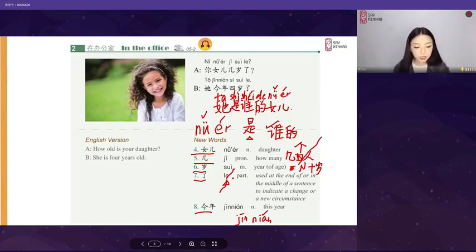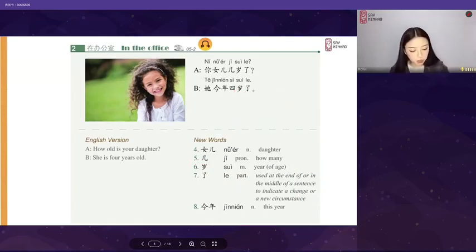Okay, if I want to say "I'm 3 years old this year," then I will say 我今年三岁. 今年三岁. Okay, now let's try to read it from the start, each word twice, okay? 3, 2, 1. 女儿, 女儿, 几, 几, 岁, 岁, 了, 了, 今年, 今年.